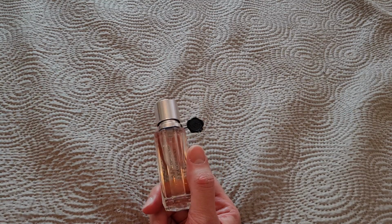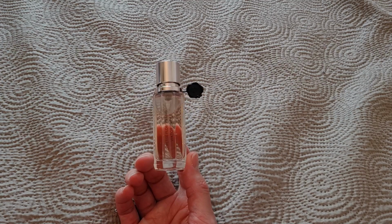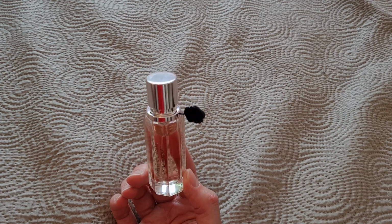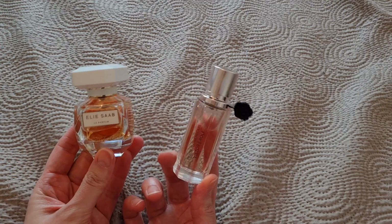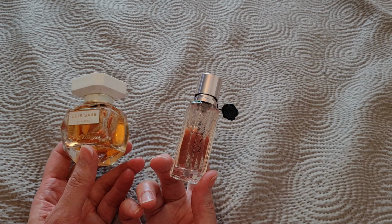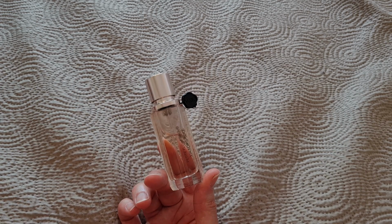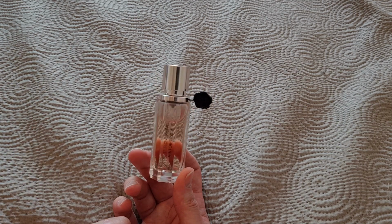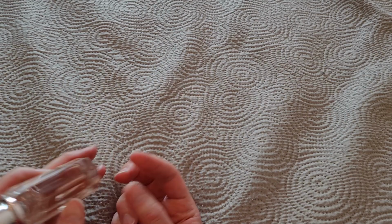This is Viktor and Rolf Flower Bomb, and for me this is a no. Again, for the same reasons, this is an orange blossom bomb. Although if I had to choose between these two, I would go with Viktor and Rolf Flower Bomb over Elisa Bleu Parfum in white, just because this is a little bit more refined. But again, I don't like it, so I will put it in the declutter bin.